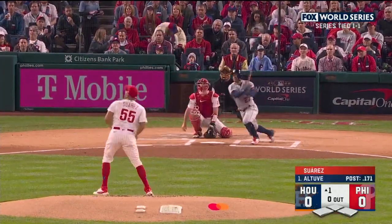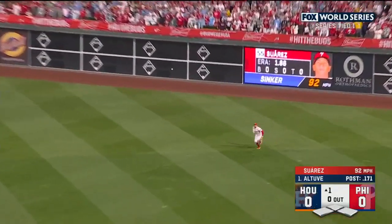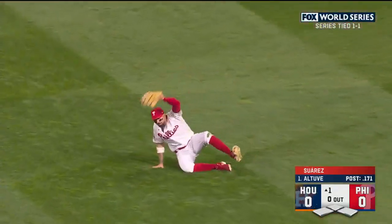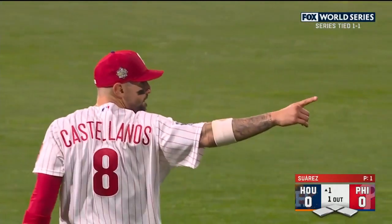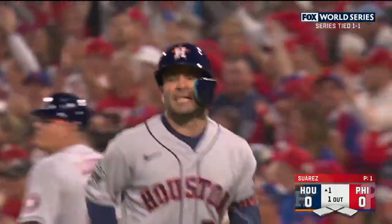Off we go in Game 3. He swings away, floats it to right. Castellanos scrapes it off of the deck. One gone. One swing, one highlight play.